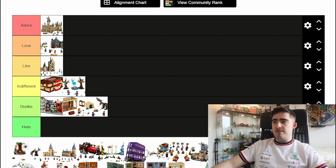you don't get any of these characters in the normal robes. They're all in dress robes, and it's a bit like, ugh. But the actual build itself is great. Shame the Clock Tower isn't mechanical like the 2004 version. That was a great set. So it definitely goes in like.